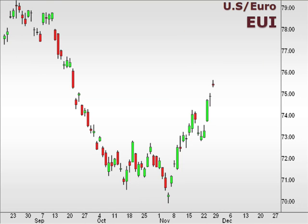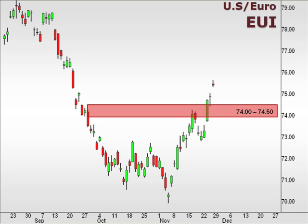Well, the U.S. dollar gained considerable ground against the euro as the EUI completed an extended move higher. Now, we do suspect a pullback that could bring the EUI back down to test support at 74.5. However, our upside target still remains 77, 78 over the next week or so.